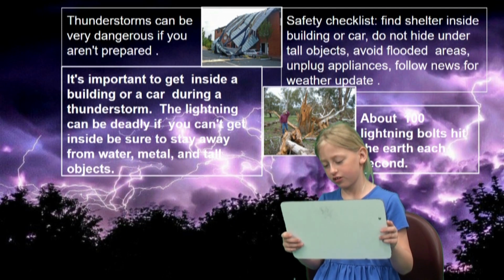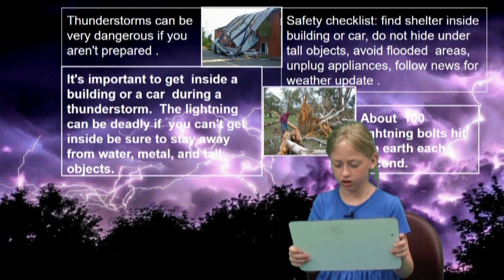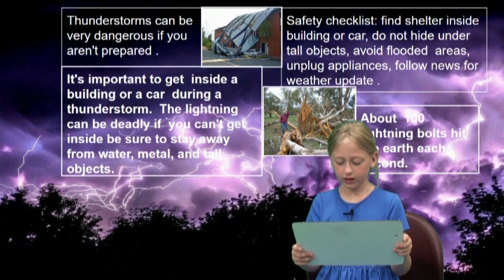Safety checklist. Find shelter inside a building or car. Do not hide under tall objects. Avoid flooded areas. Unplug appliances. Follow news for weather updates. About 100 lightning bolts hit the earth each second.